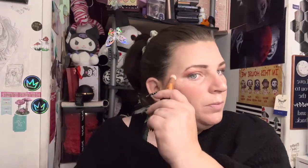Tip of the nose, the bridge. This is a work in progress. It always looks crazy before you get finished. That's why, if you watch beauty gurus, they tell you to trust the process.